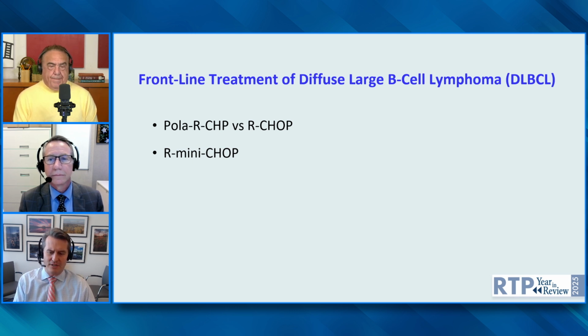Yeah, great question. The study was designed and pre-specified for all comers, and the benefit was small but significant in all comers. In this study and in a prior randomized trial in the relapse setting where POLA was combined with BR, there is a pretty strong signal that the benefit of polatuzumab vedotin is primarily in the activated B-cell subtype patients.